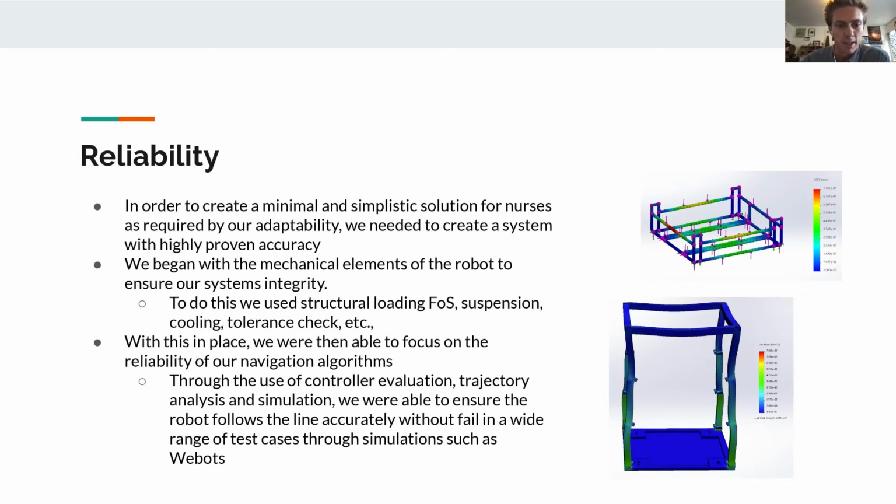In order to create a minimal and simplistic solution for nurses, as required by our adaptability, we needed to create a system with highly proven accuracy. We began with mechanical elements to ensure our system integrity. This included structural loading, suspension, cooling, tolerance checks, tipping checks, and a whole lot of analysis that will be discussed later. With that established, we were able to focus on our navigation algorithms. Through our controller evaluation, trajectory analysis, and simulation, we were able to ensure that our robot is highly reliable.